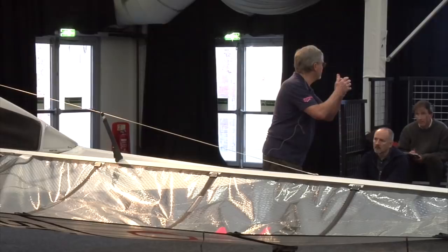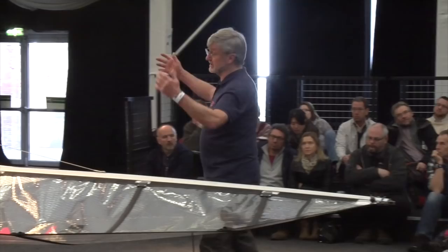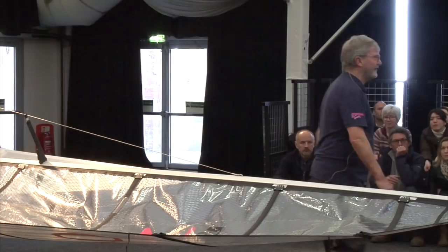Now, we've dealt with beating and reaching by the way that the sail separates the air. Now we need to do the run. Of course, I'm afraid we can't demonstrate it here, but the run is slow. Everybody knows the run is slow. Of course the run is slow because the boat speed through the water reduces the amount of wind strength. Of course it happens.